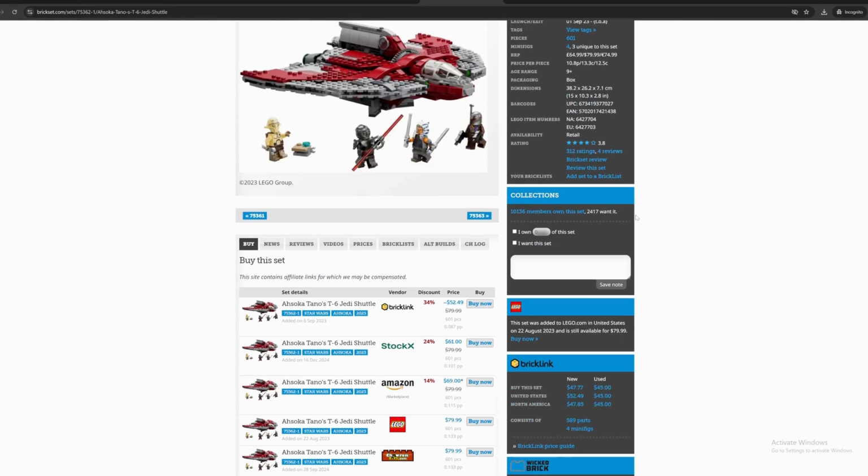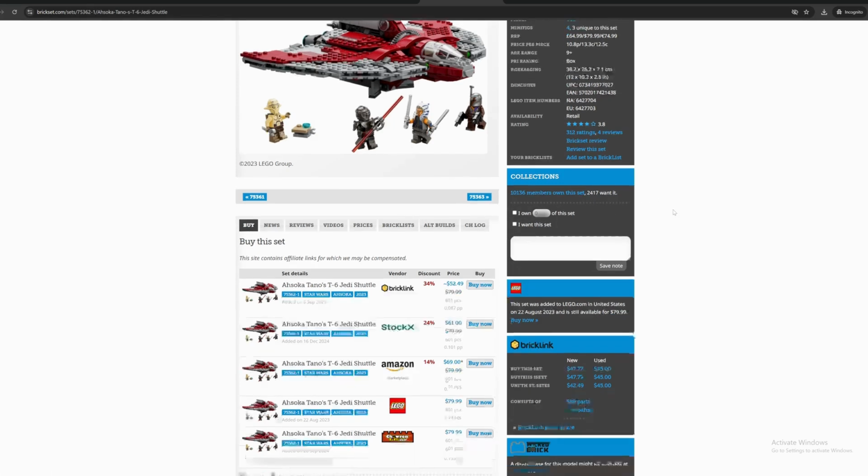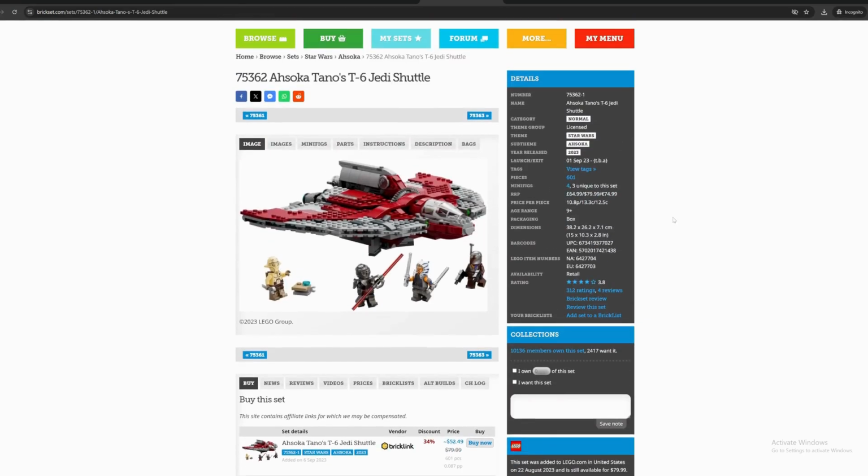But if we look at the collections, 2000 want it, so that seems pretty standard for a lot of sets that I've been reviewing that are retiring in 2025. So I'm definitely trying to learn a little bit more of what a really good number in this wanted list is. But there are 10,000 that do own it. So for every 5 people that own it, 2 want it, and that's not that bad of a ratio, I would say. So I definitely think there's some demand on the set, and I think a lot of it is around these minifigures. I mean, they are pretty cool.